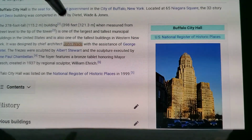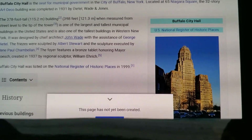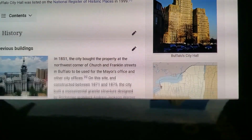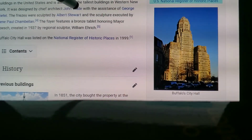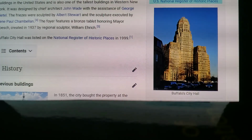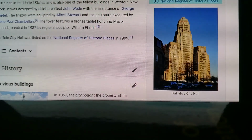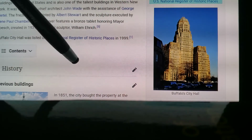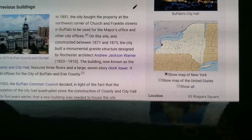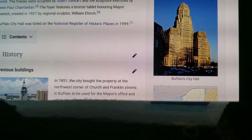Now, John Wade. I go to click on John Wade and it says this page has not yet been created. With the assistance of George Dietel. Who's that? That page has not yet been created. This is on Wikipedia, Buffalo City Hall. No pictures of construction. There goes another architecture too. Tartarian architecture in Buffalo, we'll look that up too. Okay, we're 0 for 2 here.